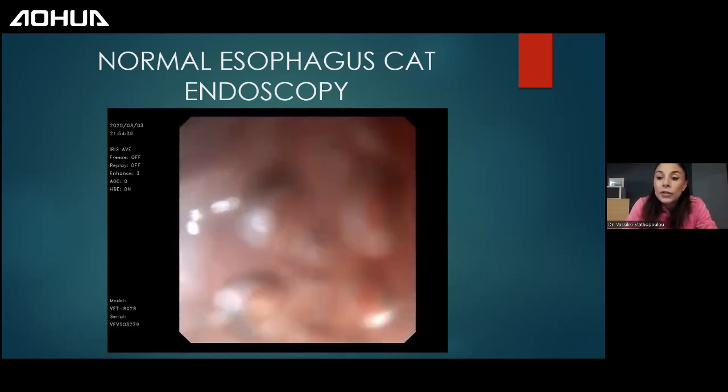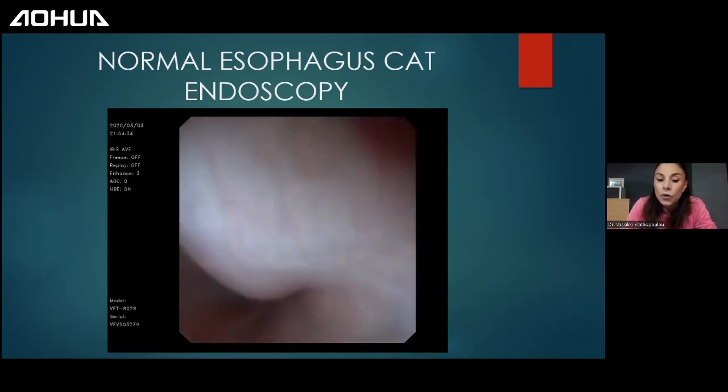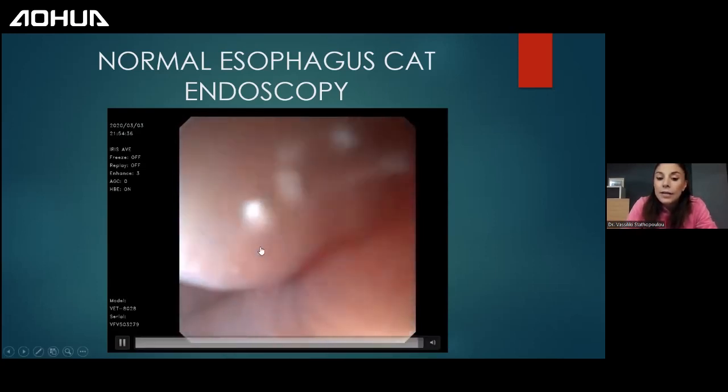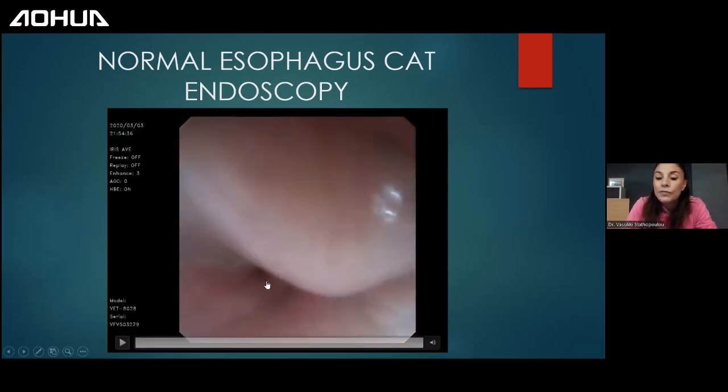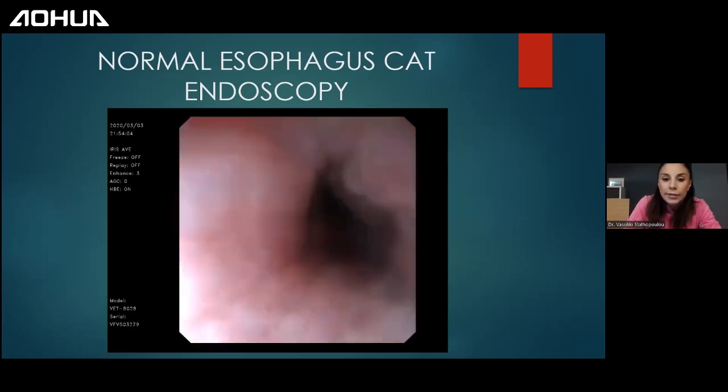The lower esophageal sphincter should always be closed, so watch out, your anesthesia. And also, this is not gastroesophageal reflux. This here that we were seeing before is the Z line. So please be cautious in evaluating the Z line as esophagitis, as gastroesophageal reflux disease and consequent esophagitis.